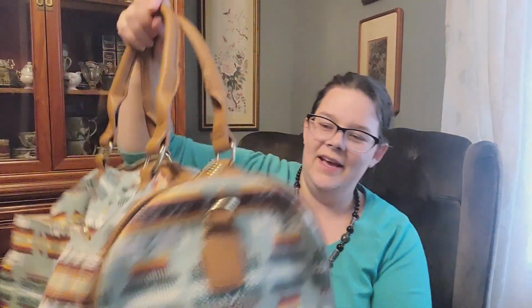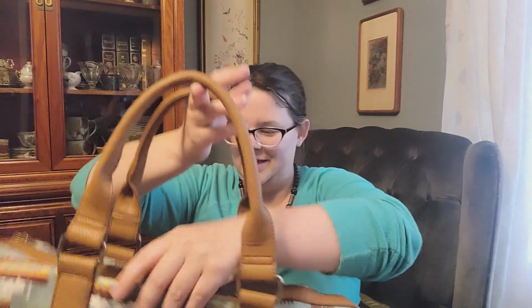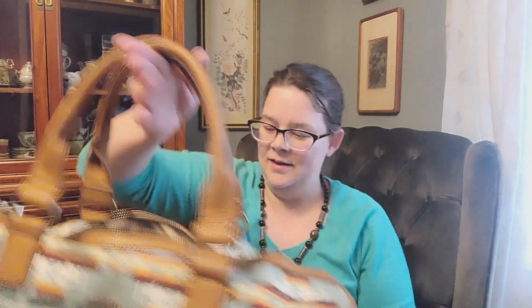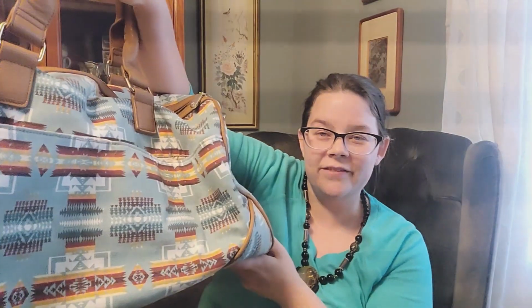All right, this is a beautiful bag. It's got a nice handle. It's a carry-on bag, kind of, and it has a cool tribal pattern. I just thought this was really nice, and they gave this to me for $5. What a bargain. And yeah, so this will be good for traveling and day trips and that kind of thing. I just thought it was really nice.